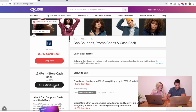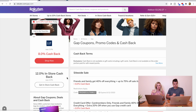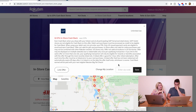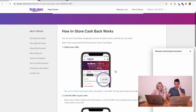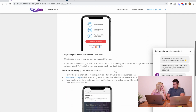Another cool thing is you can actually get cash back in store as well. For this one, you use the app. You'll download the app to your iPhone or Android phone, and it'll tell you the terms and which stores are participating. In this case, it's 8% online for Gap, but if you go in store, you get 12% back. So look at that as well. You can scroll through the website and read how that also works. It's not applicable to every single store, but if you're shopping at a store and it is an option, then obviously go for it.